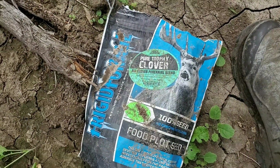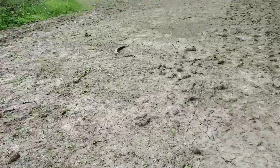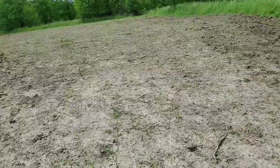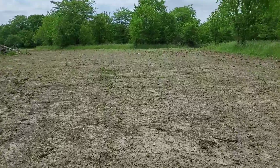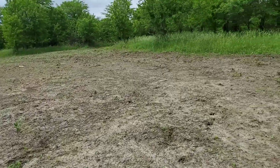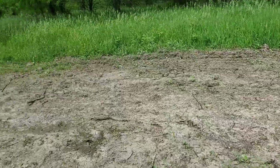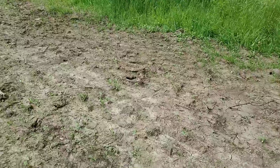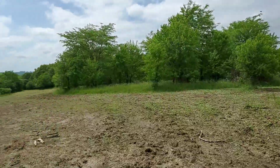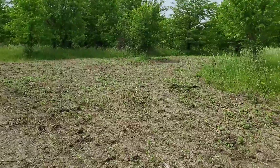Your Trophy Clover, all clover perennial, 100% seed, frigid forage. And then I got some Power Plant coming through the center there. And then this whole field here, probably close to 2 acres, Alpha Rack, all the way down through there. But the outside edge of all of it, by 10 to 12 feet, is planted up in Power Plant. There's some popping up right there. So that'll be a buffer strip all the way around where they won't be able to see in here too much.